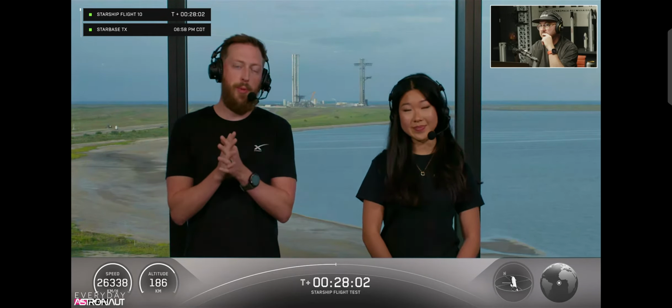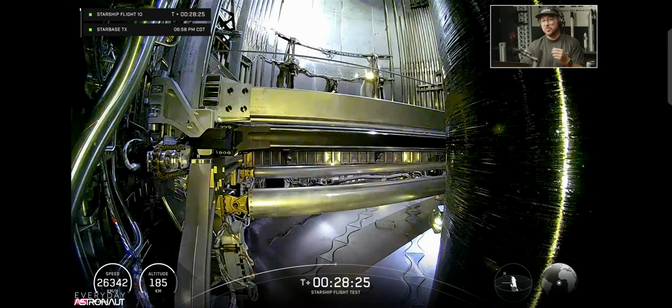Sick. So we have about 10 minutes now for Raptor relight, or what is it? Yeah, about 10 minutes on the dot almost between now and that Raptor relight test. And then pretty soon after that, we should hopefully be getting into daylight. The other fun thing is you start to see the plasma glowing on the outside of the vehicle, and that starts to illuminate the vehicle so you can actually see what's going on.